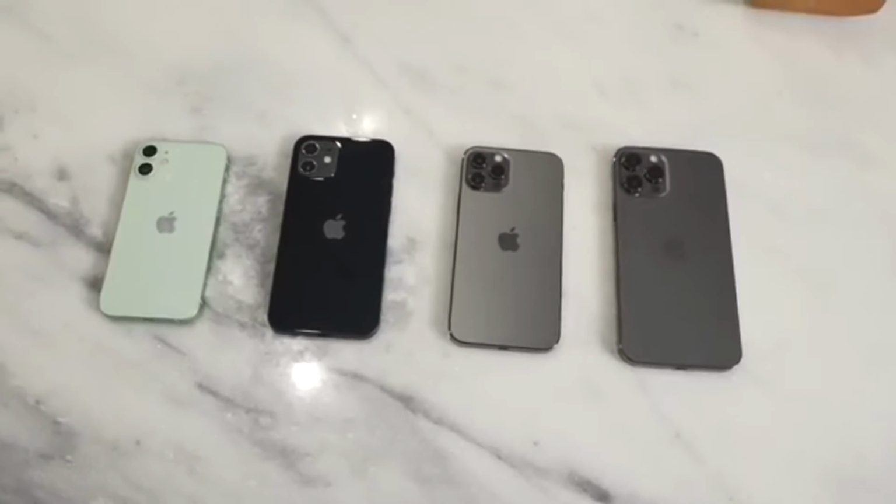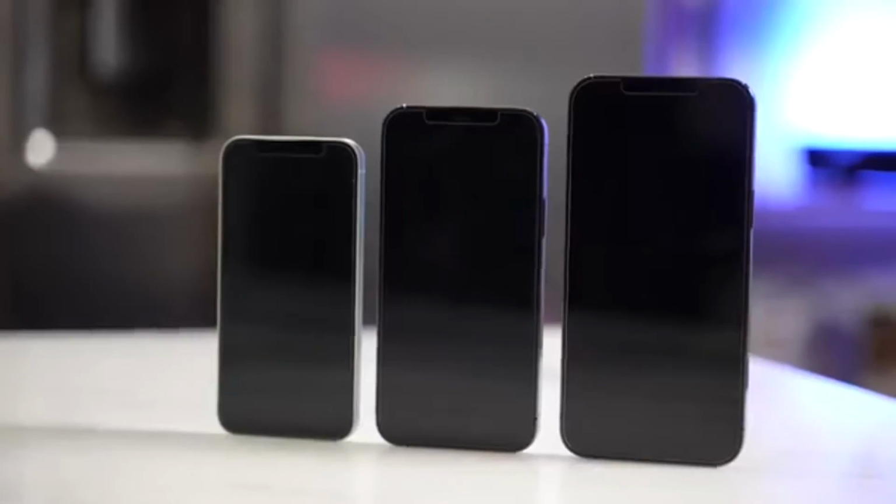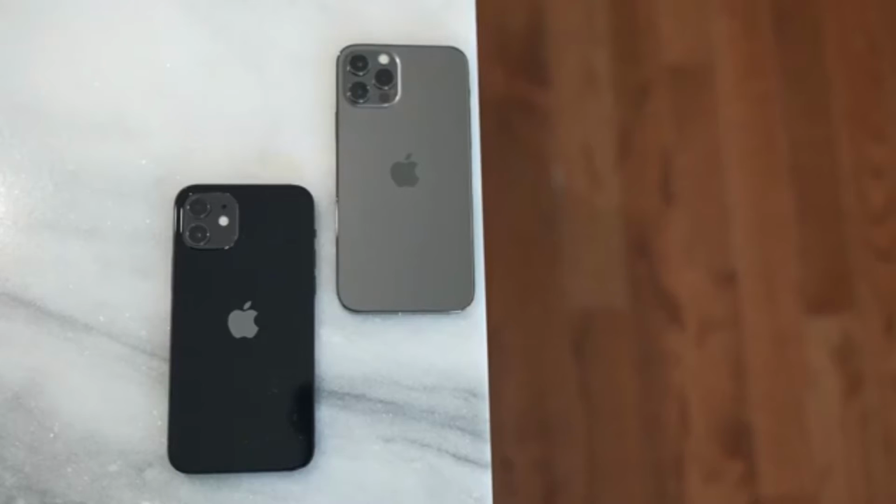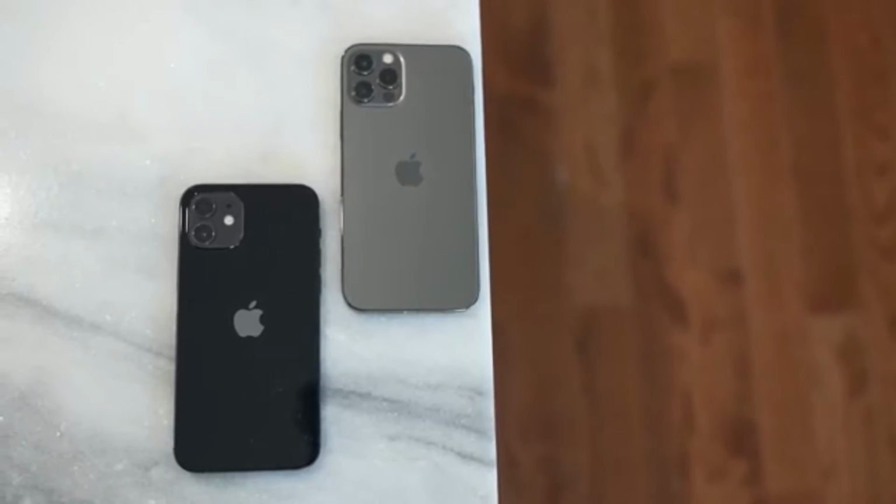Very similar in design, of course, but also striking in differences. You know, looking at the mini, it's the smallest iPhone at 5.4 inches. It's got a small display, but rather still spacious enough, especially when you want to game. Then you go over to the 12 and 12 Pro. They are similar in size. The differences are in the camera, but the internals are also slightly different because the 12 has 4 gigs of RAM, while the 12 Pro has 6.